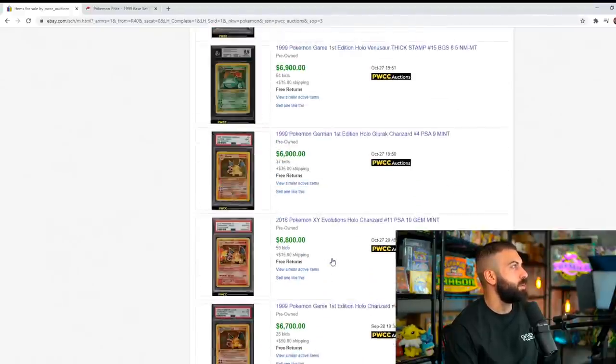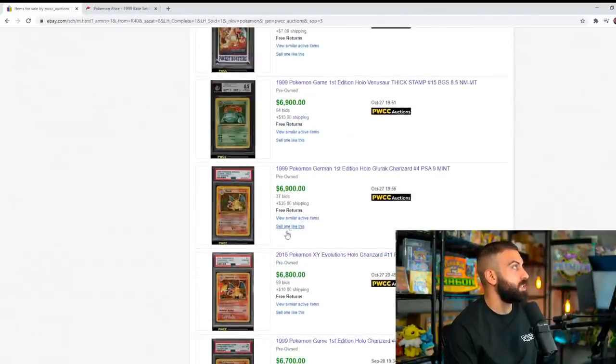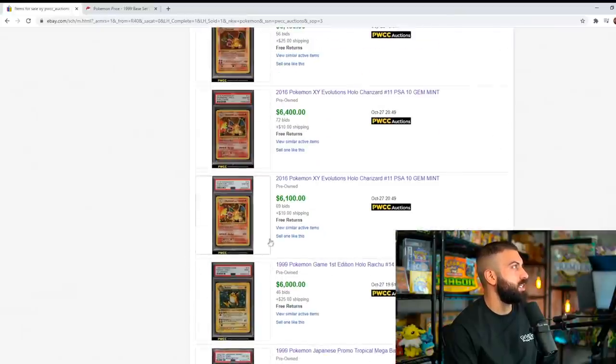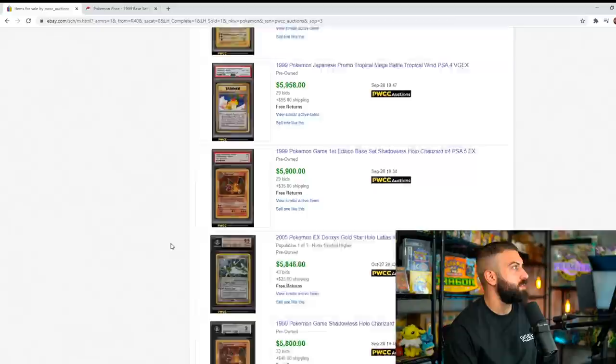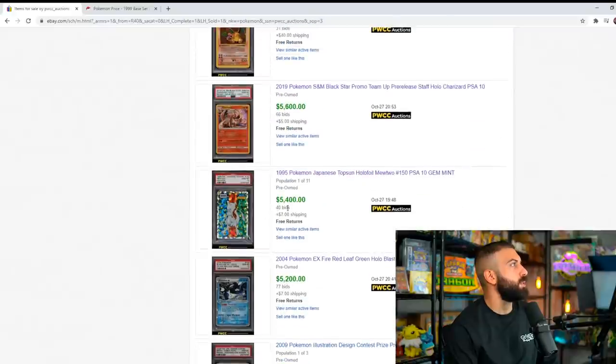And I think we should be coming up on those Evolutions Charizard. These were big, 6,800 for the Evolutions Charizard. Like 6,000 on a lot of these as well. Really interesting stuff. We'll see what's happening with the market right now. The Team Up Staff Promo, 5,600. And then we had some more of those. The Mewtwo went for 5,400 in a 10.